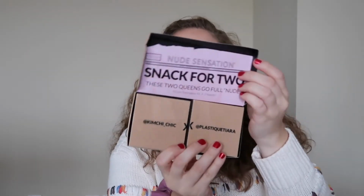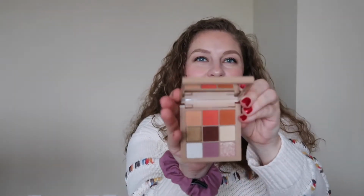So here is the box that the eyeshadow palettes come in. Also says "Hi Darling" when you open it, and then it has the palette sitting in it like this. So we'll look at the Kimchi palette first. Here's what that looks like. It does have a mirror.